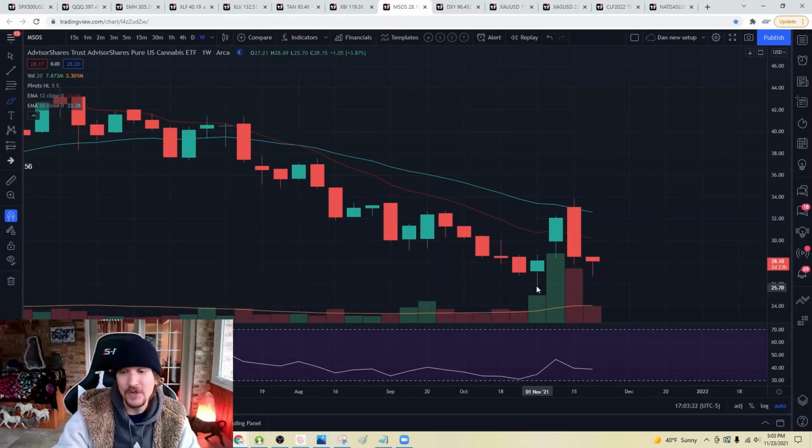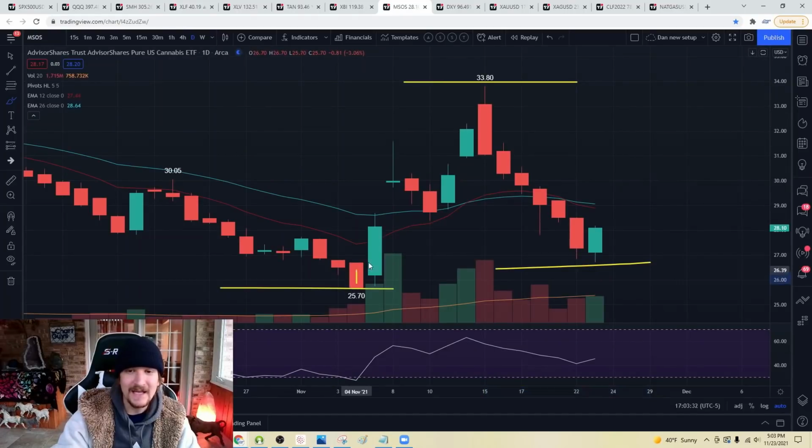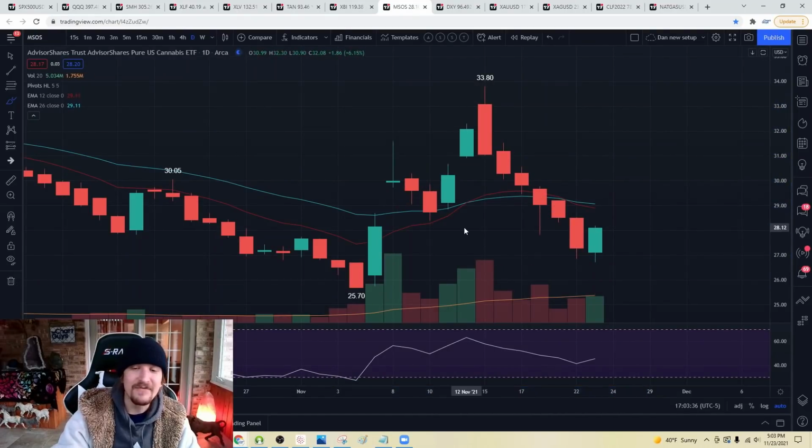So bulls are glad to hold the lows, giving back way more than they wanted to on this pullback, but low, high, and trying for the higher low. We can trade in the absence of a catalyst. We can trade within this range for a long time. If we see SAFE added to the NDAA, we're going to look for the attempt at a weekly trend change with that resistance of 33.80 coming back into play.